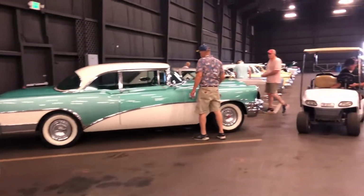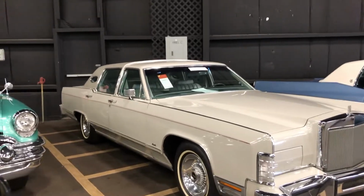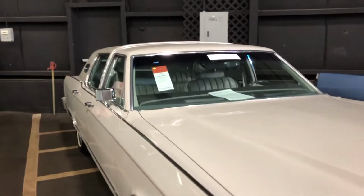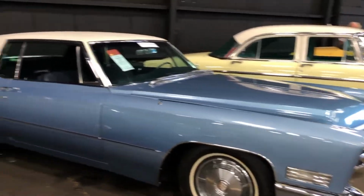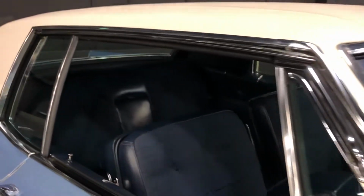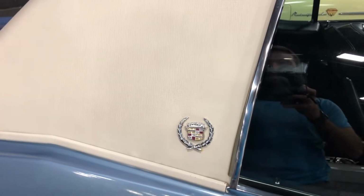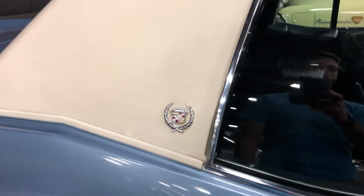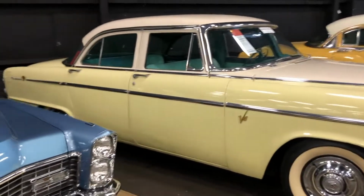It's a big Buick. There's another town car. Another 78 looks like, yep. '67 Cadillac Coupe de Ville. Now I think it's really interesting that Cadillac put their badges on the sides of some of their cars even back in the 60s when this was made, which I didn't realize that they did that, so kind of neat that they did. Now, there are a lot of Cadillacs in here, which is nice.